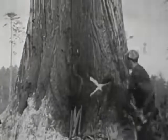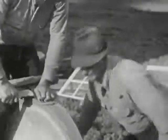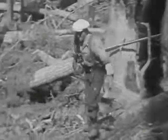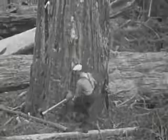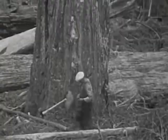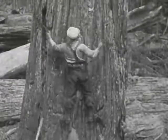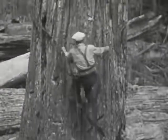The X means that this tree will itself be used in moving other trees as soon as they are brought down and cut into logs. The topper will cut off the top and the tree will be rigged with cables and pulleys.